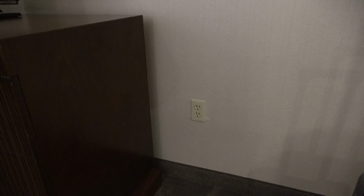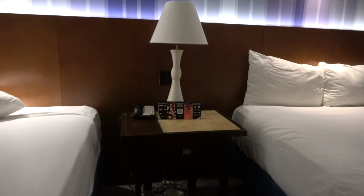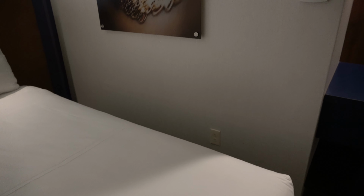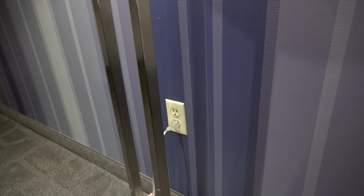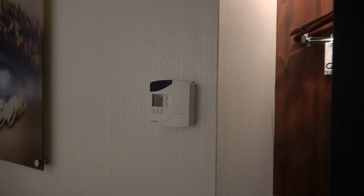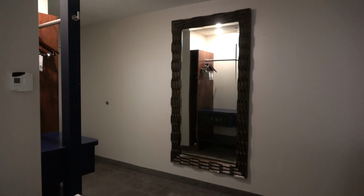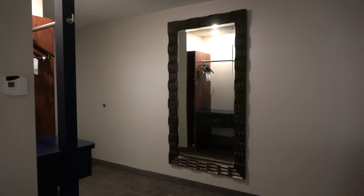There are ample plugs around the room. Although, curiously, there is no plug directly in the middle of the two beds that I can find. There is a plug on the side of the bed nearest the door, and there is a plug available on the left side of the farther away bed. The air conditioner is locked to go no lower than 65 degrees. There's also a full-length mirror near the bathroom.